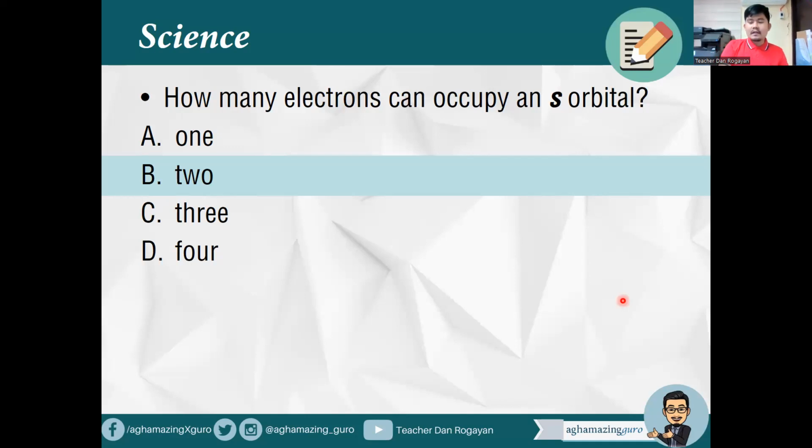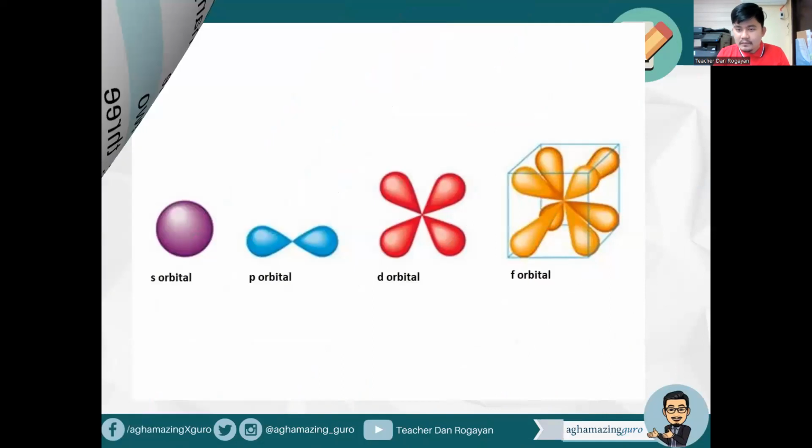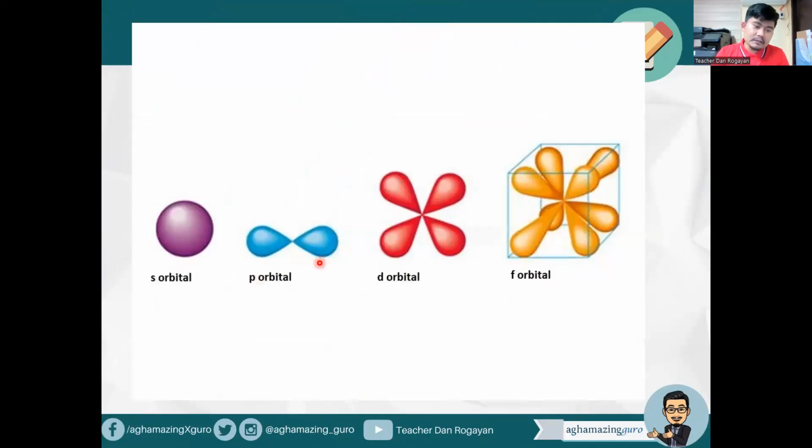Okay, that's correct. The f orbital can actually hold 14 electrons. Very nice. So we have the s orbital, p orbital, d orbital, and the f orbital.